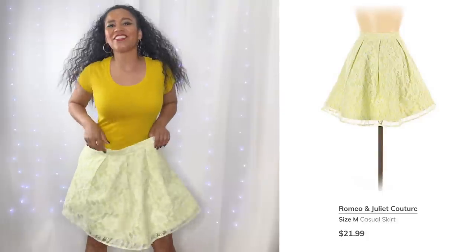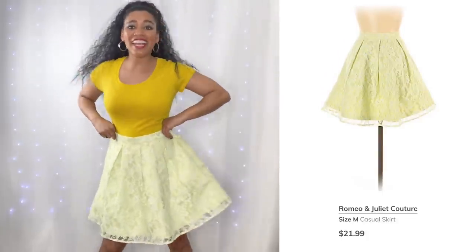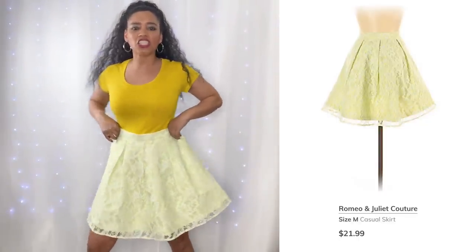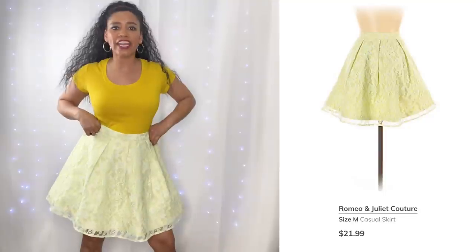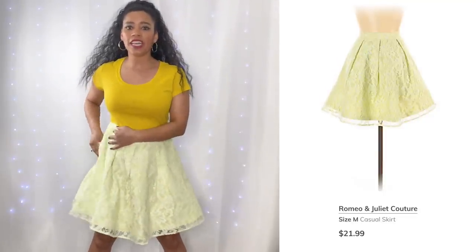I mean, this is so ridiculous. It's falling off of me. Yeah, so here's the next skirt. Look how cute it would be if it fit me, though. Oh my gosh, that would be so friggin' cute. But it doesn't fit me, so it's too big. So clearly I went too big.